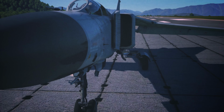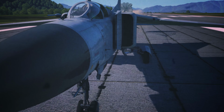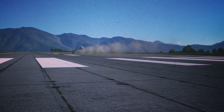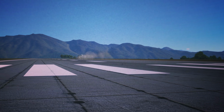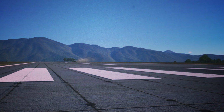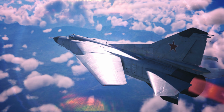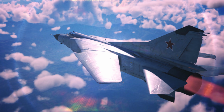The MiG-21 had a landing speed of around 300 kilometers per hour, while the new MiG-23 could slow down to 250, which enabled it to land on shorter airstrips. It doesn't sound like much, but actually, it means a tremendous advantage in wartimes.